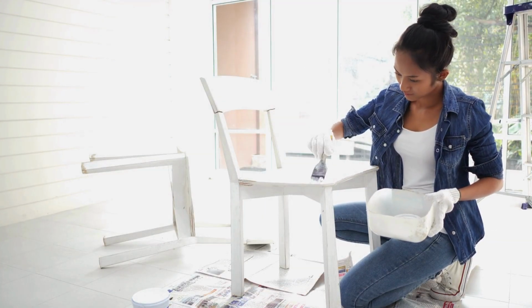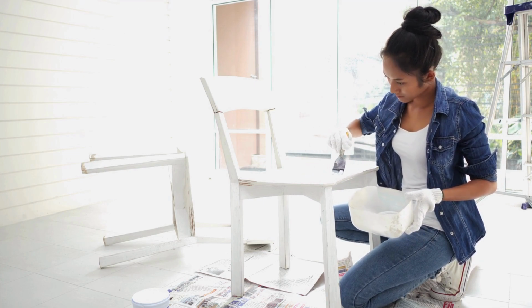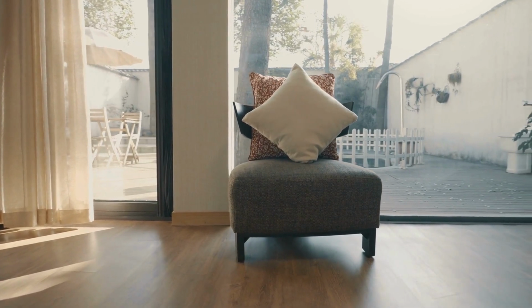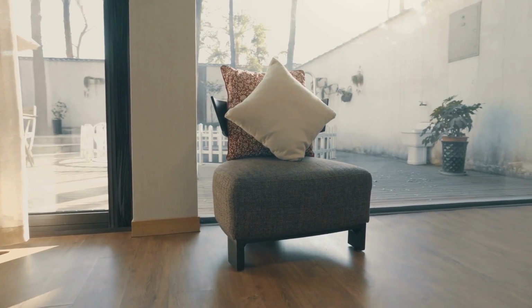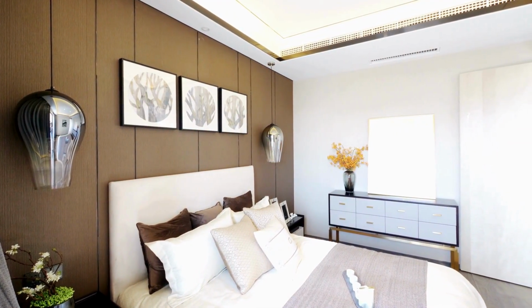Another great DIY project is reupholstering an old chair. Instead of spending a small fortune on a new chair, give your old one a makeover. You'd be surprised by how easy it is to take an outdated chair and transform it into something fresh and modern. You can choose a fabric that matches your personal style and fits perfectly with the rest of your room's decor.